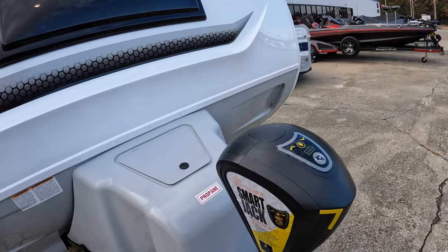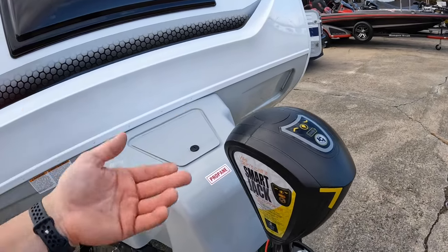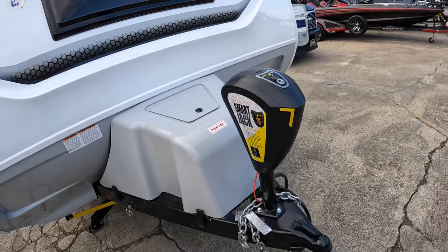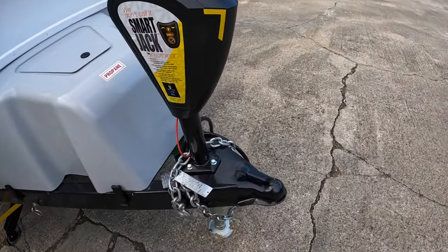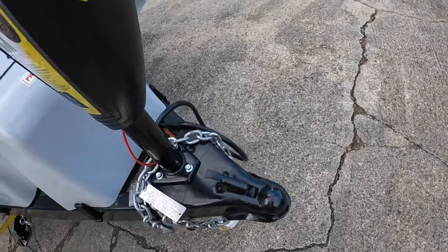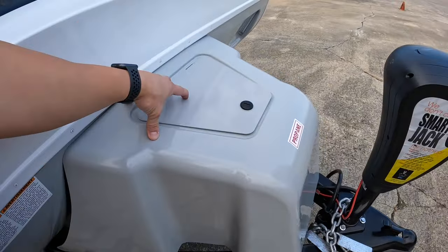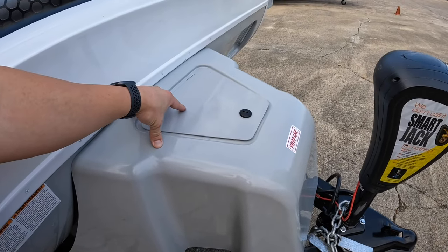You have the smart jack here on the front. It does have that memory deal where it'll auto set hitch height and all that fun stuff. These have a 2 5/16 hitch, so that's what you'll need ball-wise as far as hooking up to this thing. This has three 20-pound propane tanks underneath the hood here.